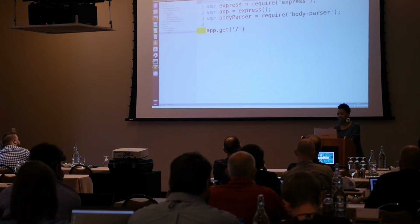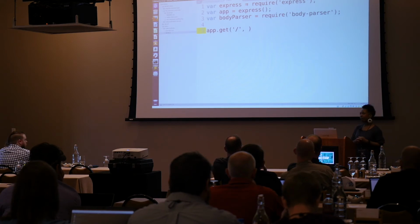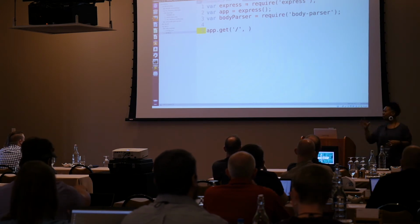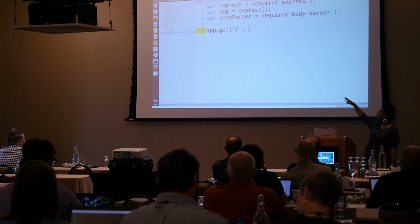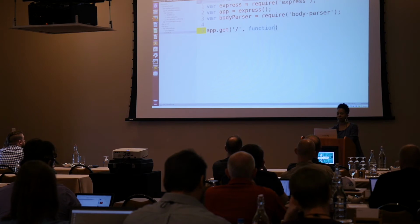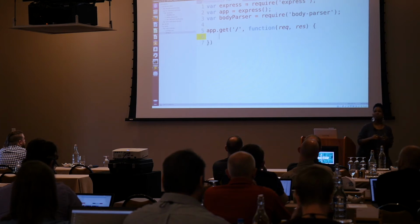Next we have what's called a callback. The callback function is a function that's going to get called when we get a GET request for this URL. Once that request comes in, it's going to be like, OK, call this function. That's a callback function. The function is always going to have a request object and a response object.